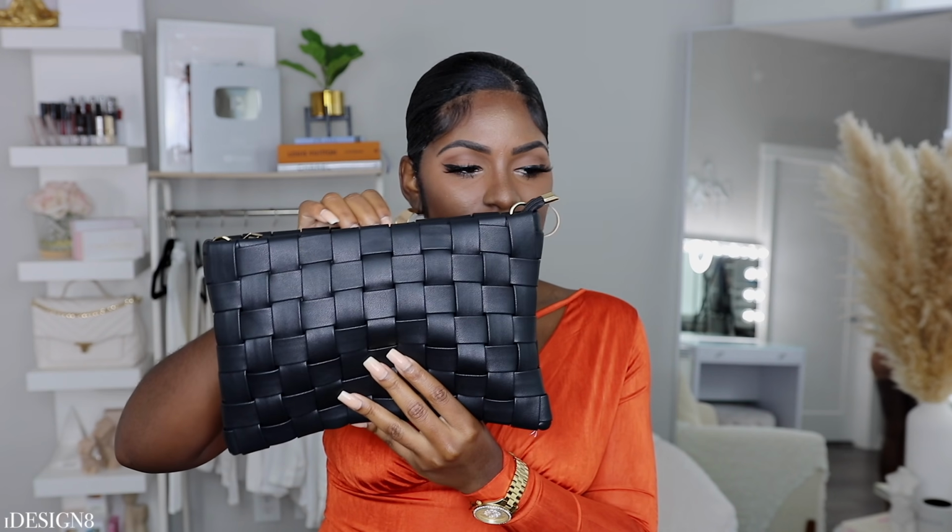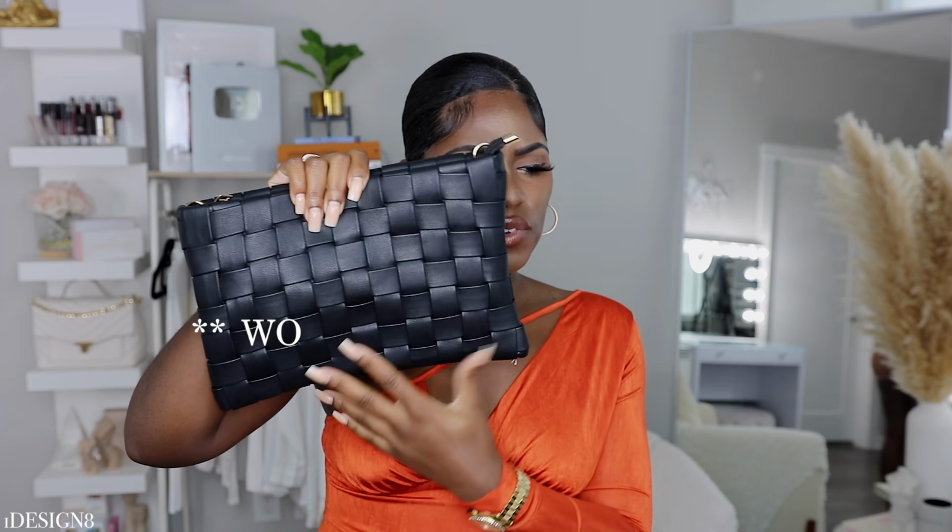All right, so the next thing that I got is this little purse here. I love it so much. I don't even know what this is called. I forgot what this is called. So I did get this bag in two colors. I got it in the black and then this cream color. One thing I love about this bag is that you could just hold it.